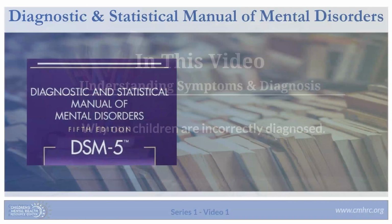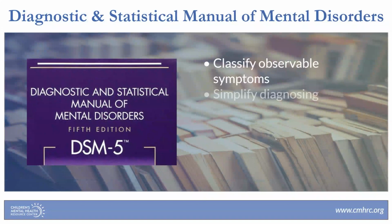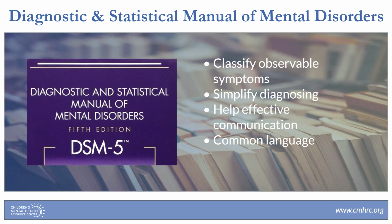In order to answer this question, we have to look to the DSM, or the Diagnostic and Statistical Manual of Mental Disorders, which is used by mental health professionals to help classify observable symptoms into different diagnoses. It was created to simplify the process of diagnosing and to help mental health professionals communicate effectively with one another by creating a common language for diagnoses.